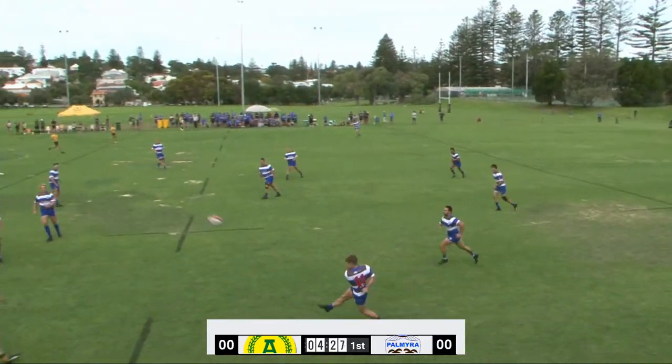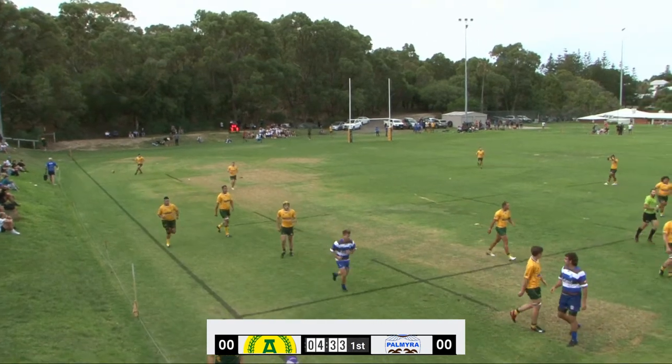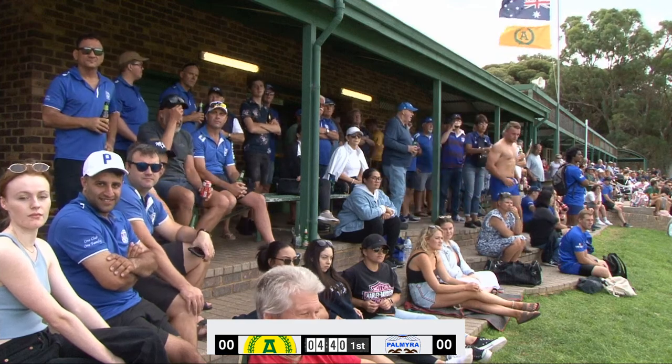Lager has a decent boot on him. This one hasn't found touch though. Chance. Marshall kicks over the top. And that one straight into touch. Not his finest effort off the boot. And we'll have a line out just in front of us. 35 out from the Soaks line.